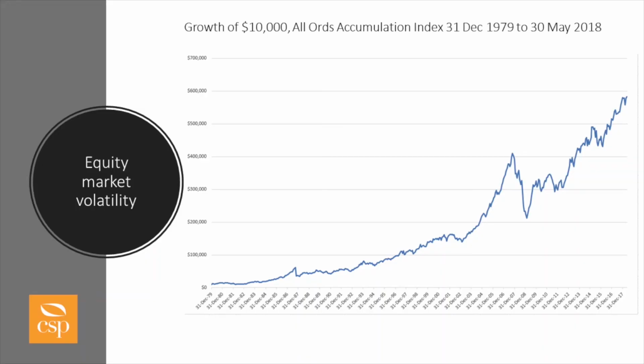As I said, some clients want more, some want less. We can tailor the size of the buckets and talk you through the consequences of that when you come and see us. But the principle here is the really important thing that matters. So the really critical question is, is 8 years enough time for the share market to recover? It's a really important question.